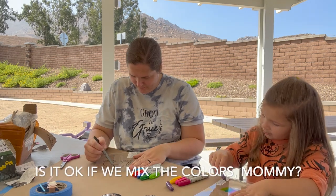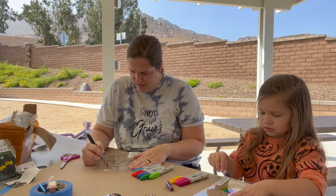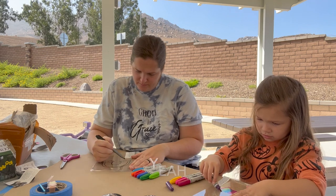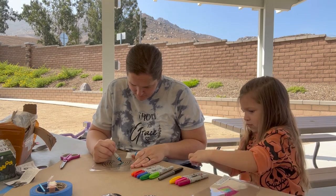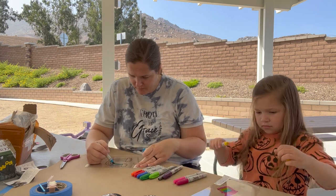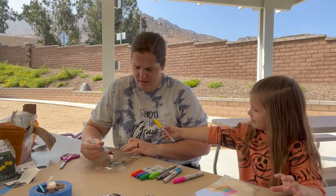Mm-hmm. Is it good if we mix the colors, Mommy? Look, I don't mix mine. Try not to, but if you mix it, it won't be the end of the world. Good job putting the lid back on, Aubrey. Do you want to mix it though? Yeah, in a little bit. Hold on.